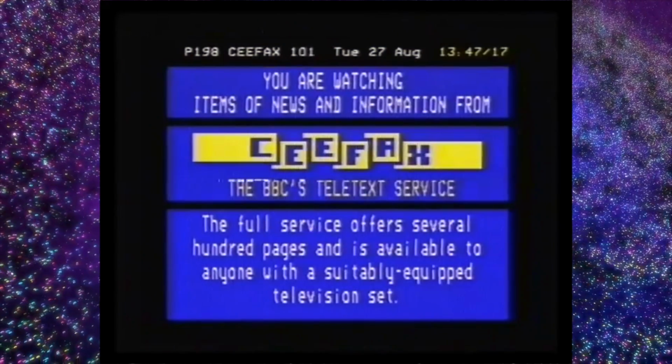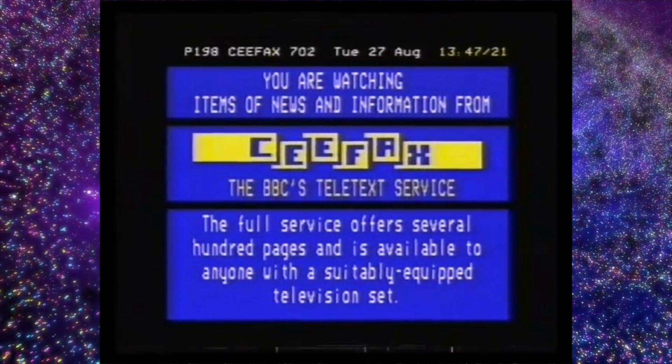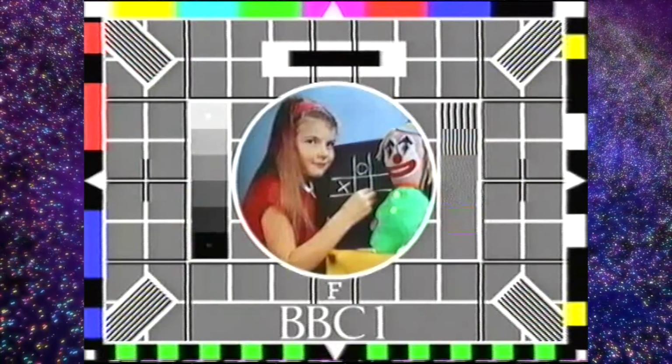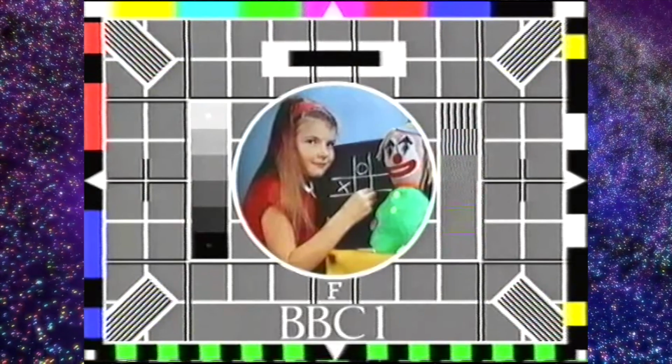Despite Pages from CEEFAX effectively replacing its slot during the daytime, Test Card F wasn't phased out completely. It could still be seen overnight and at the top of the morning, before the day's first programmes were transmitted, still with its signature complement of stock music.